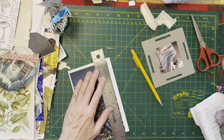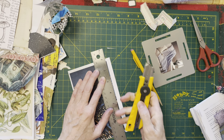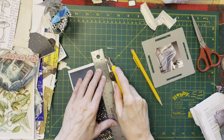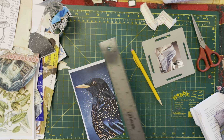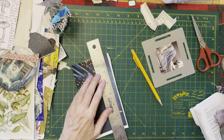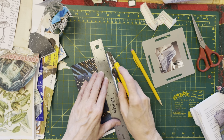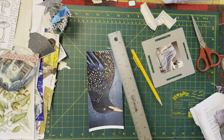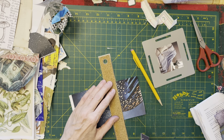Another exciting thing I need to do soon is get a new blade. I am almost down to the very end. Whoops. I've been using this knife for a multitude of other things at the moment, and it's starting to get a little dull. Okay, there and there. And that's what I want to do there.